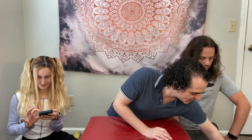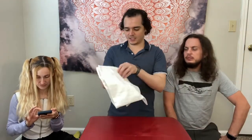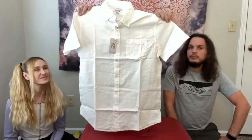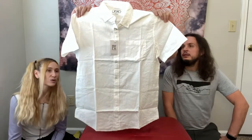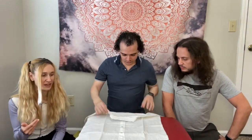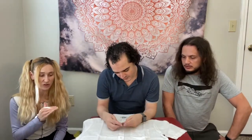$22. Okay, a lot of shirts in here this time. Oh, yeah, there's a lot of shirts in this one. So let's see this. Oh, I like that shirt. It's a stripey kind of white. Yeah, it's got a textured stripe, but it doesn't appear to be anything but a plain white shirt from afar. Yeah. But up close, it has this really nice vertical line texture.